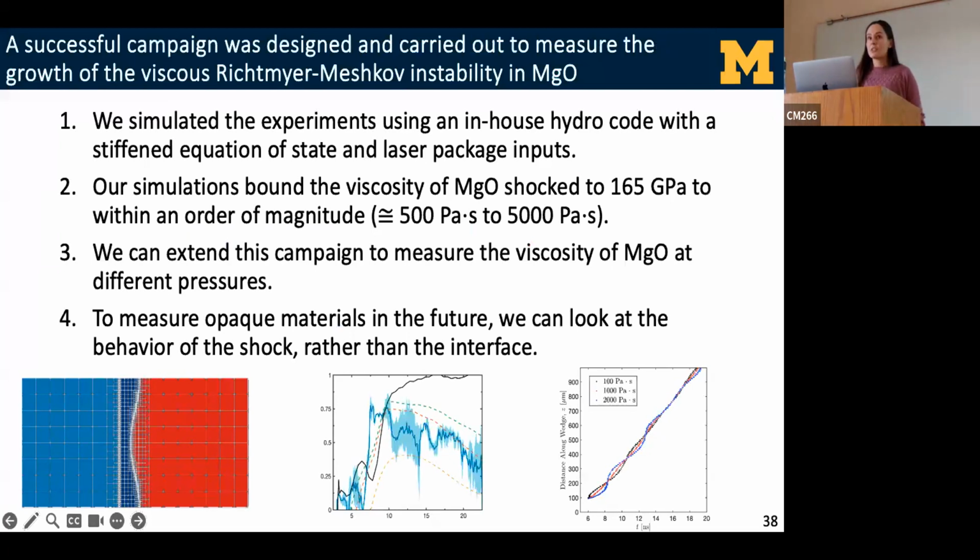We were able to simulate the experiments quite well using our in-house hydrocode, the stiffened equation of state, and this laser package input. And our simulations are bounding the viscosity to within an order of magnitude. There might be a little bit more work needed, but we think we can definitely get there. And then this is an exciting campaign. We really have not measured viscosity in these pressures at all. And so we can extend this campaign to measure values of viscosity in magnesium oxide at different pressures.